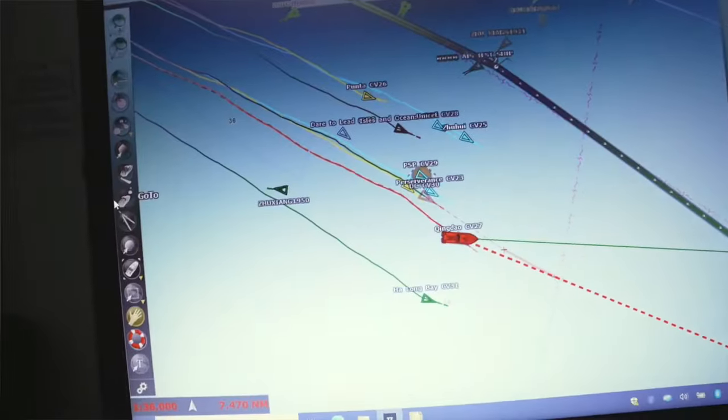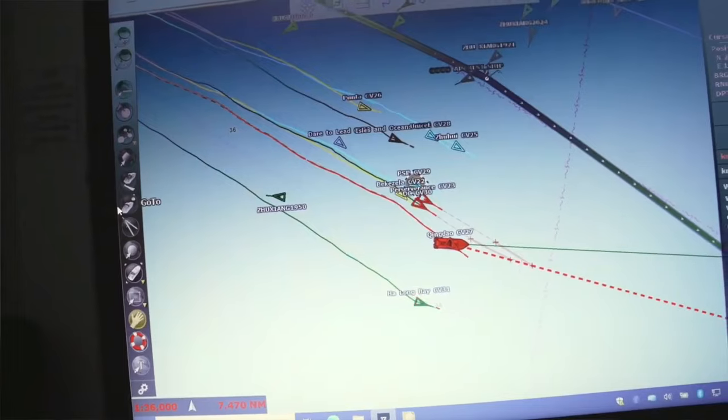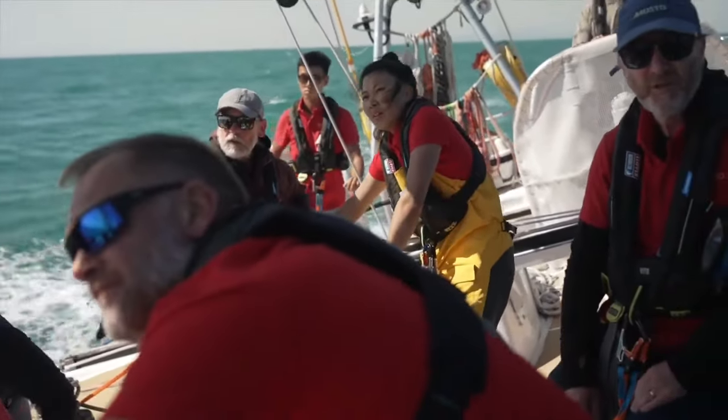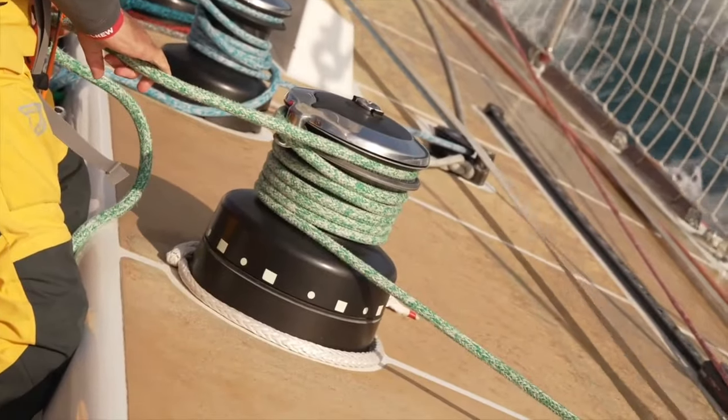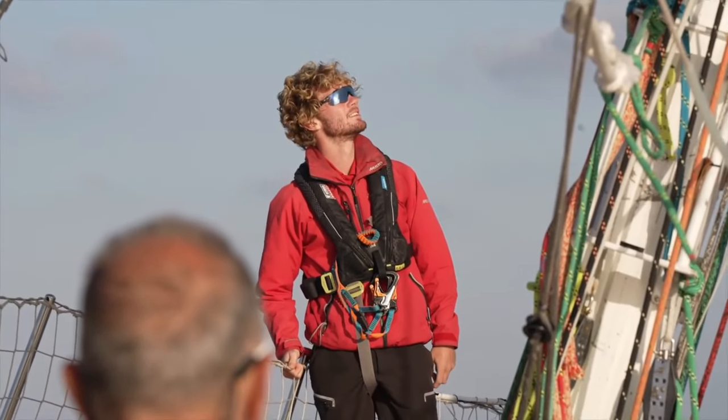So we're staying on this tack for quite a while. This is our making tack, so we're just trying to sail faster than everyone. Everyone's up on the high side and we're trimming like crazy, so just going for the mark as quick as we can. We're all very excited. It's a big race for us, so we want to do really well, and it's going well so far.